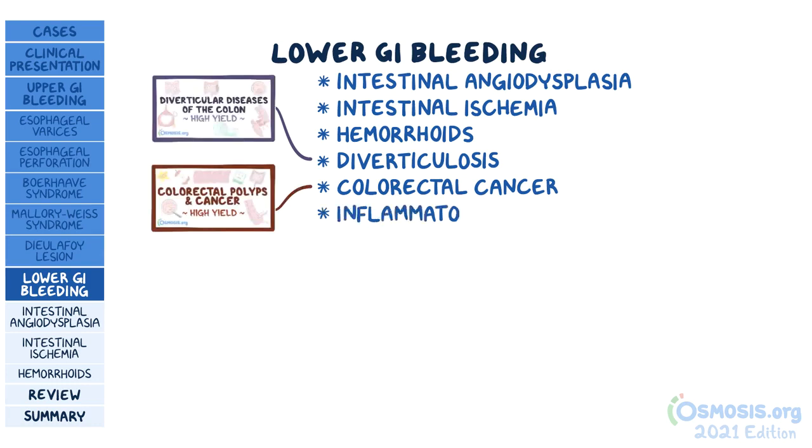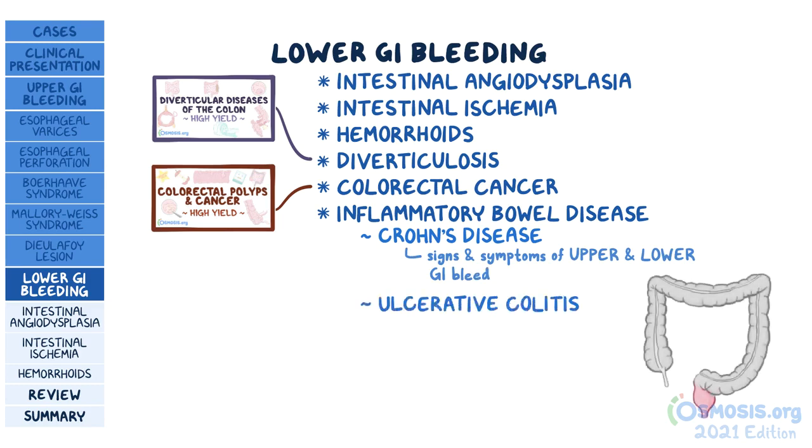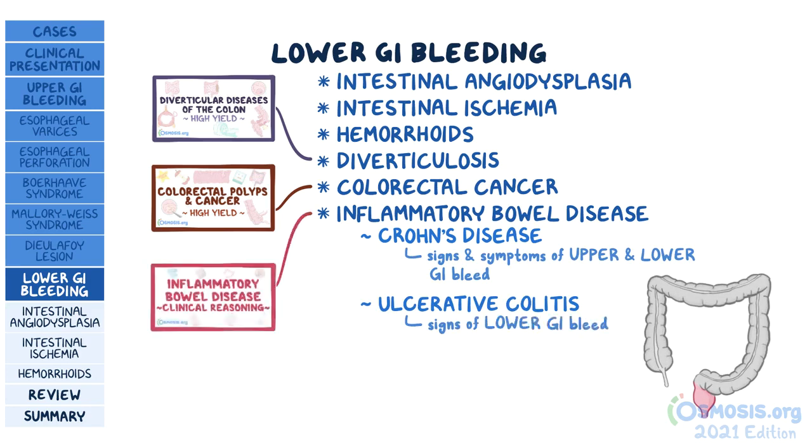Inflammatory bowel disease can be a bit tricky. Crohn's disease can affect any part of the GI tract, so it could present with signs and symptoms of upper and lower GI bleed, while ulcerative colitis is limited to the colon and rectum, so it always presents with signs of lower GI bleed. You can learn more about them in our inflammatory bowel disease video.